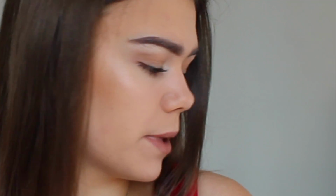It kind of goes through these little loops and ties. Really pretty. I just think it's really nice quality. I love the colour. It could look really nice on fair skin tones, really nice on darker skin tones, just an all-rounder. I'm definitely going to be wearing this on a night out because I feel like it would look really good with the clear perspex heels, because what wouldn't look good with the clear perspex heels.